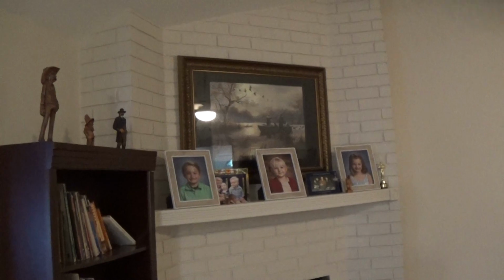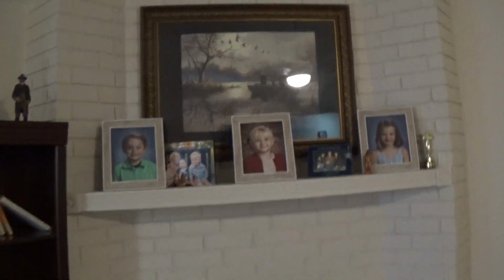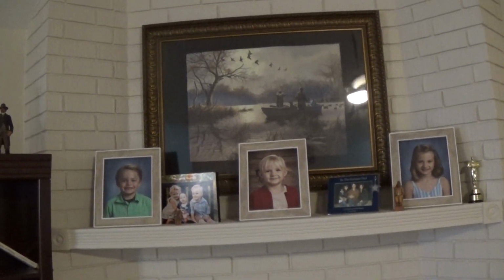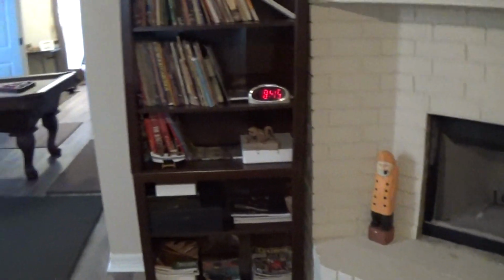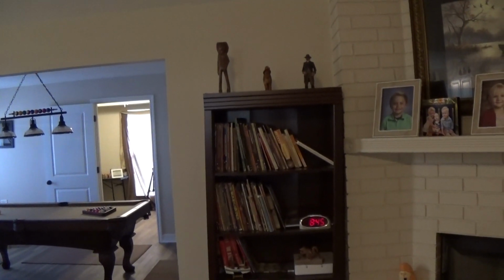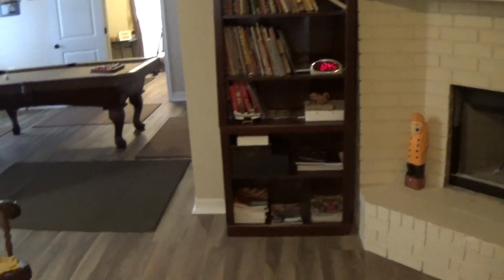I told you I had trouble with the painting, but we got that done. And then I have my fireplace over here. I have pictures of my grandchildren, and I've got me a hunting picture up here. And this is my fireplace. I still got to get a front for that. Over here, I put me a bookcase in. It's a very simple bookcase, as you see.